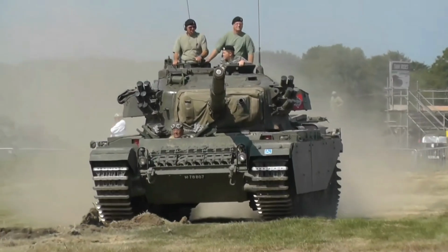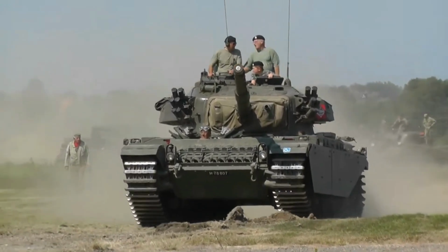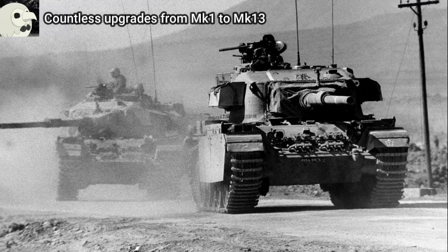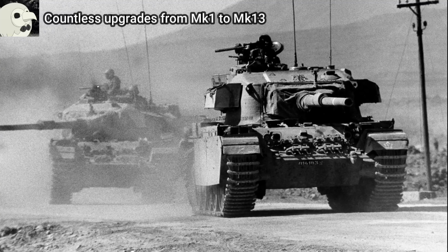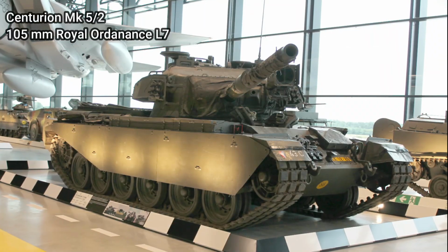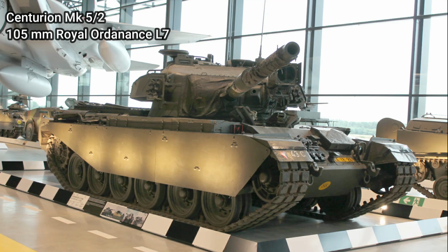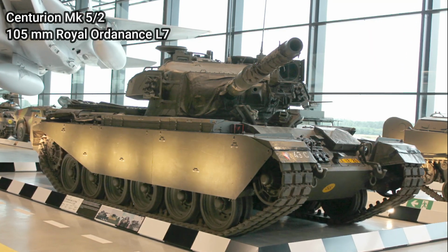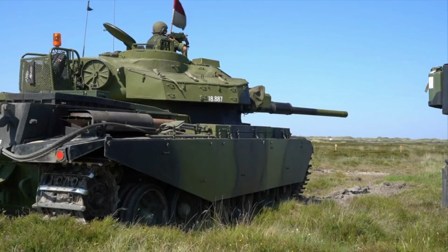Other than setting new standards for tank warfare, the Centurion is a very capable and versatile tank, thanks to the numerous upgrades keeping the tank competitive throughout the Cold War, which is reflected quite well in this tank in the museum, which is a Mark 5/2, a variant of the Centurion upgraded with a 105 Royal Ordnance gun, the same gun as on the Leopard 1.